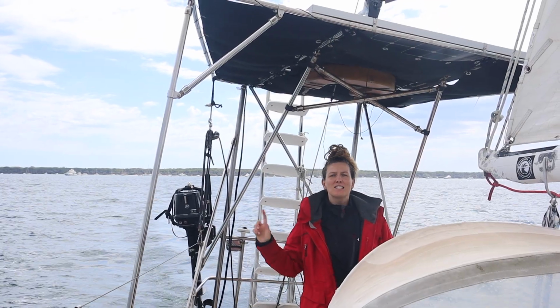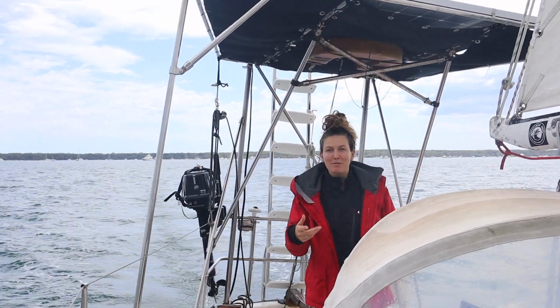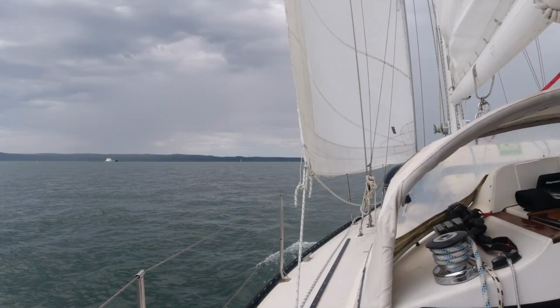There was like a little rain squall. I mean like a shower. Yeah, it was not a squall. It was a shower, and as it came over there was a bit of breeze, but that rain just, I swear, got rid of everything.